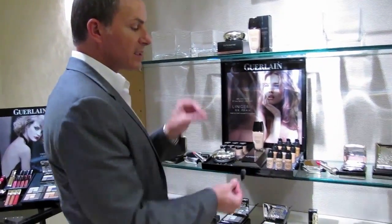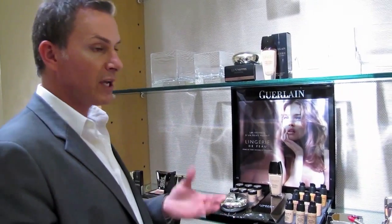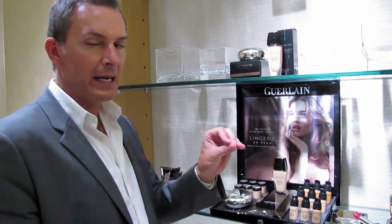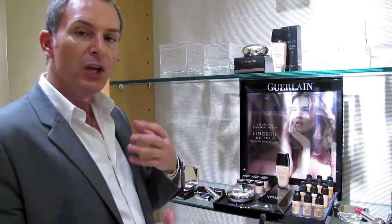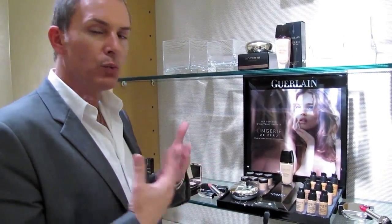Our first product is called Lingerie de Peau. This is really going to be a sensational foundation. It's a skin fusing foundation. This is like wearing next to nothing, but getting yourself a beautiful airbrush look. We also have our new mineral powder. With this powder, you can actually give yourself a beautiful, hydrated, radiant look.